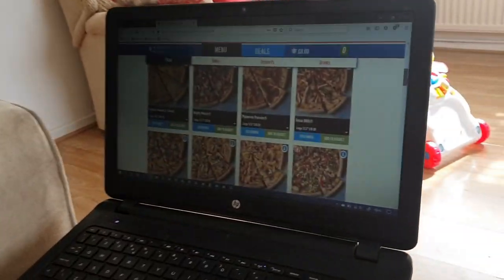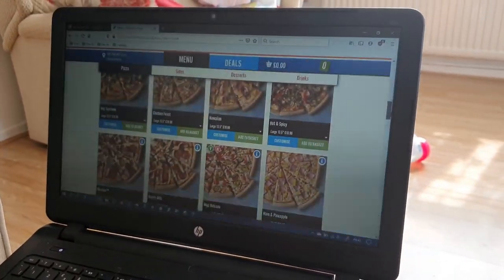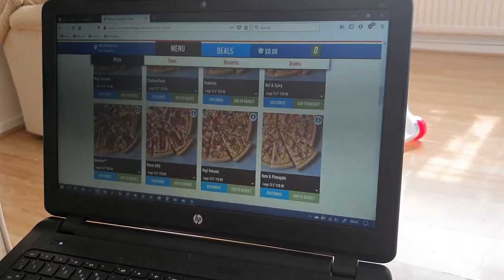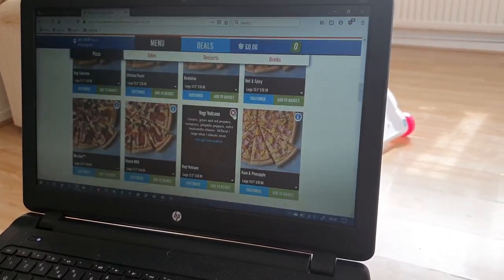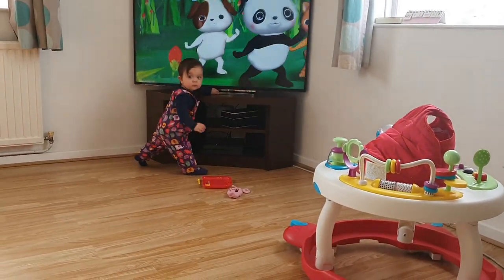We are looking at the menu for lunch today. Pizza, Domino's pizza, veggie volcano, and then there's Sophia. Outfit of the day. And her stretches.